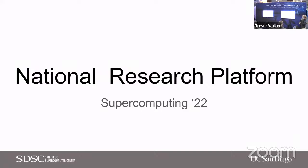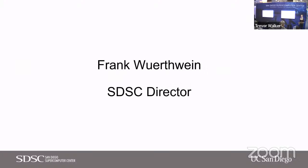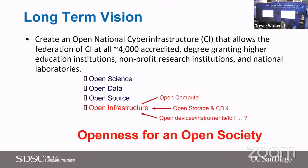Hello, my name's Frank Würthwein, and I am the new director of SDSC, and the system that we're about to talk about is very much in the theme of versatile computing. I'm going to tell you a little bit about the vision behind the machine, and then you'll hear a lot about the machine and what we're using it for.